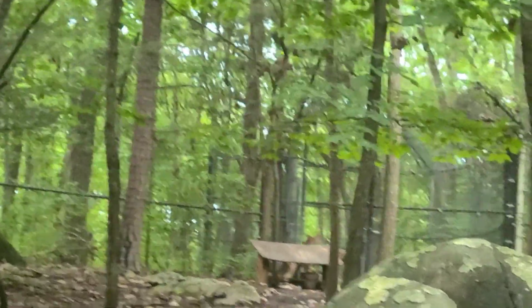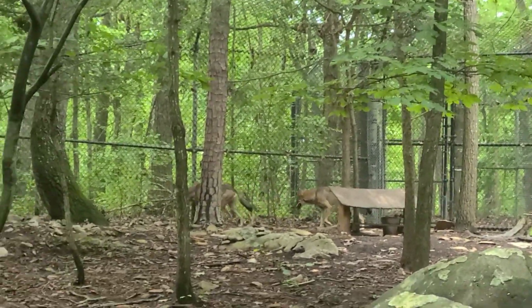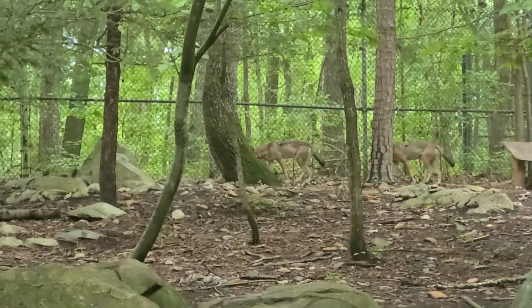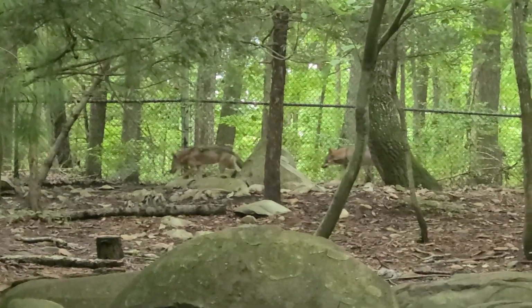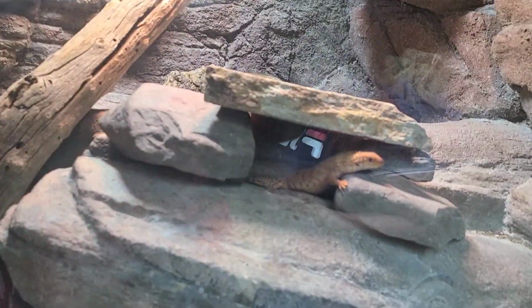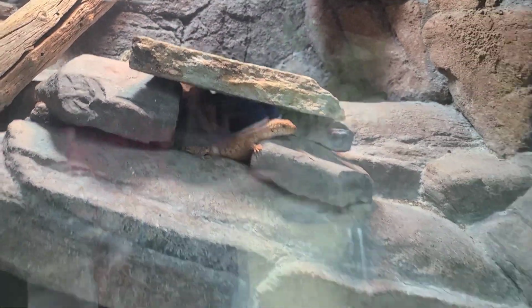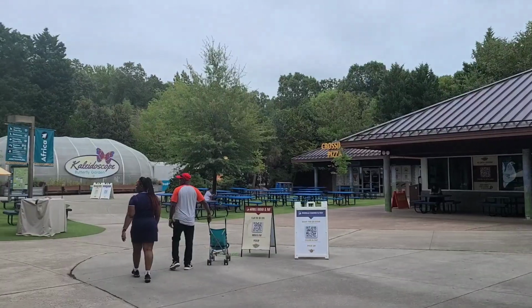Hey, Wolfies. Hey, buddy. Hey, over here. What is it? Red wolves. Whoa, look at them. Amy, step back. Step back. This one is the pygmy spiny tailed skink.